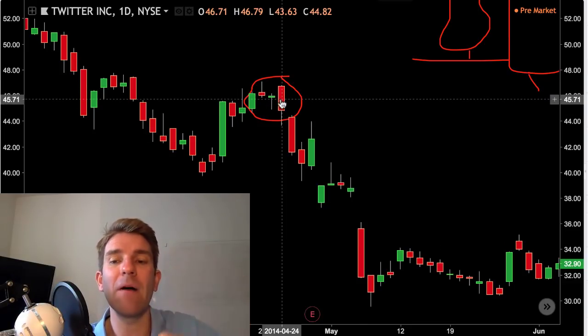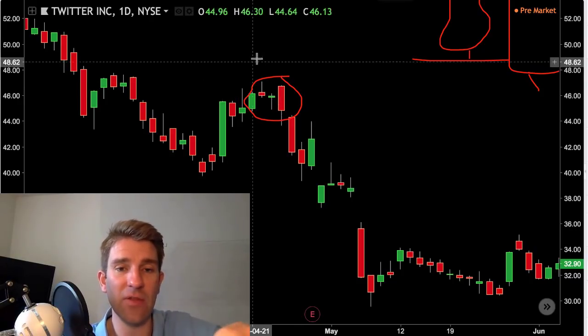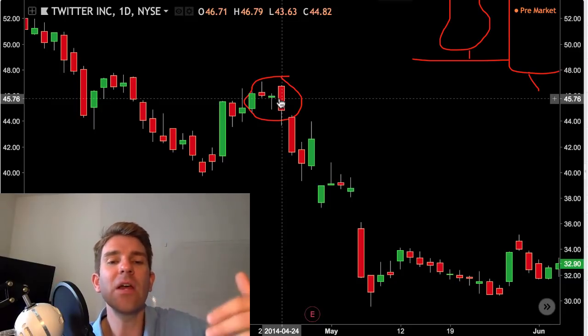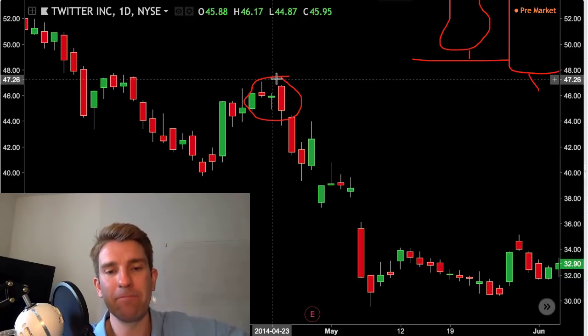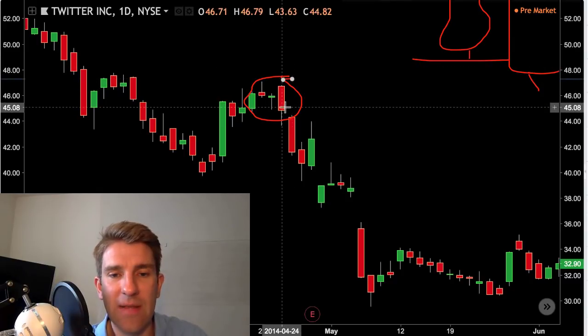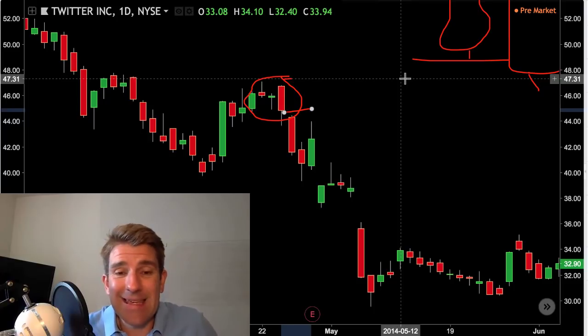Our stop is going to be above the high. So the high in this candle here was 46.79. I'm just looking at the top here, by the way, when I hover the cursor over, 46.79. So I'm probably going to go 10 cents, 15 cents above that, and I'm going to have my stop around that level there. So there's going to be my stop, there's going to be my entry, and we're going to run this for as long as we think we're going to get a good move.